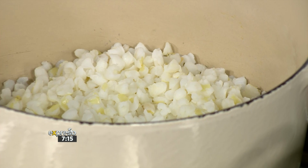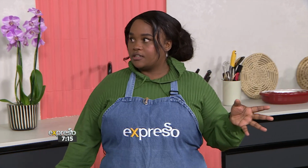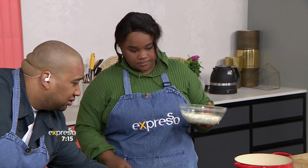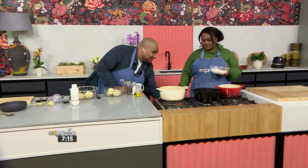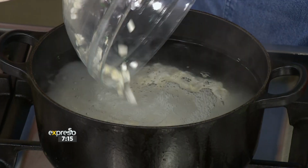What I do, I bring my water to boil, make sure that it's extremely hot. I don't add seasoning or salt. We only season after. So my water has been boiling here. Let me get you back on. Yeah, you go for it. There we go. So I'll add my soaked samp to my boiling water.